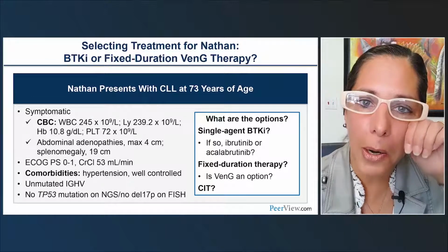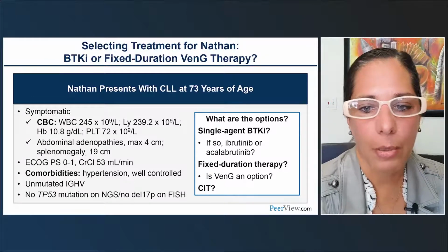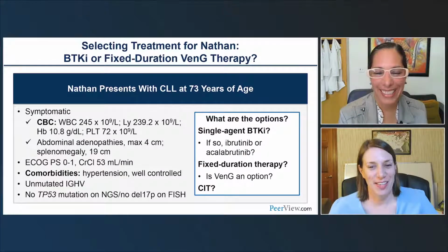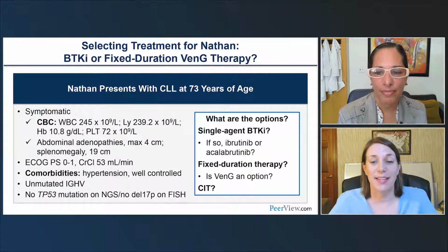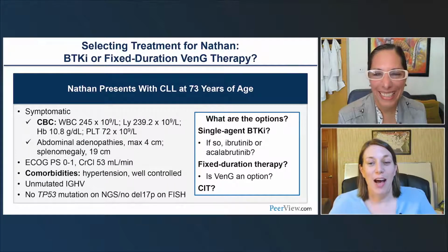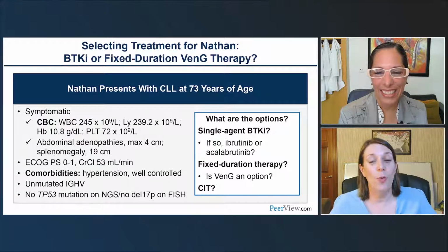Jennifer, you and I are gonna bounce off these cases together. What do you think about Nathan? So I think this is our prototypical CLL patient that we see who needs therapy. A little bit older, unmutated IgHV, no TP53 abnormalities, and good performance status. I think this is by far the longest conversation that we have with patients in clinic, and it gets longer by the day as we have more and more options available. So the short answer is almost any therapy is appropriate for Nathan, in my opinion. Certainly he would do really well with a single agent BTK inhibitor. We just saw all of that data with both ibrutinib and acalabrutinib in this setting.